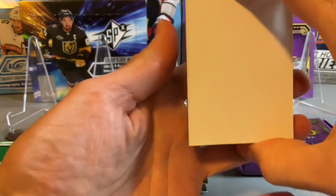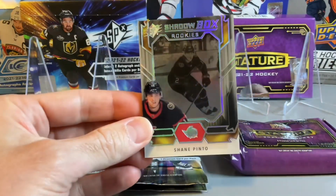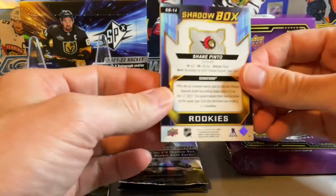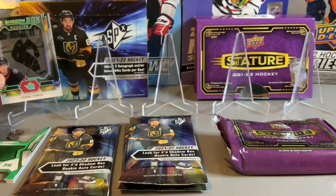This one feels like quite a thick card. I'm gonna flip that one right over. And it is a Shadowbox Rookies of Shane Pinto from the Ottawa Senators. Nice card there, unfortunately not autoed. No auto on that one, but a nice looking Shadowbox card. Do like the design of those.